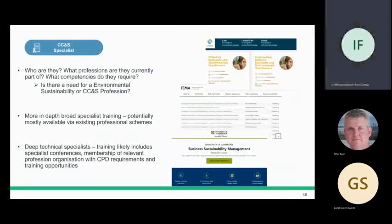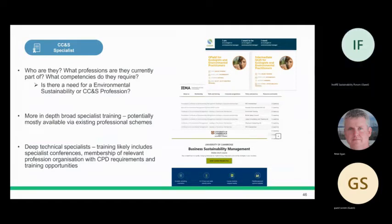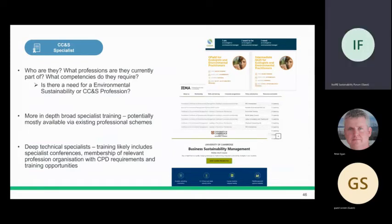Then the CCS specialist, again, a plethora of courses, be it IEMA or SAIEM or your own institutes. They probably need to be tailored, but who are the defence specialists? Do we know who we're talking to? What professions support them? There's health, safety and environmental profession, property profession, all sorts of professions. And we could work to embed and get the CPD requirements, et cetera, within them.